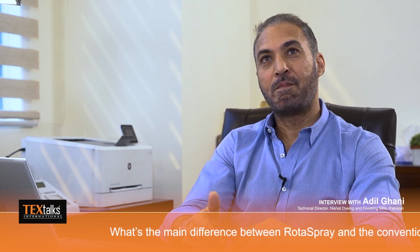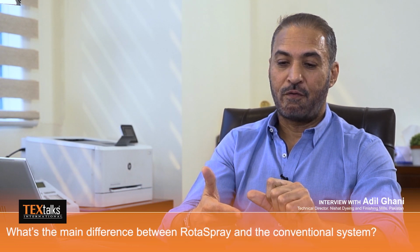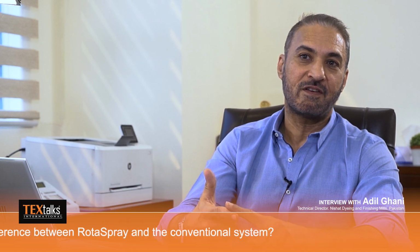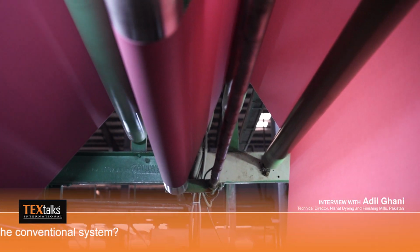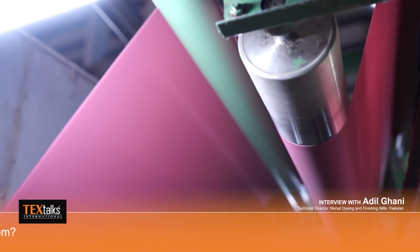Of course, for me, the interest was this power saving. If you have thermosol, you have to have the heating system, you have to burn the gas, with the complete machine running. So there was a lot of savings for us. That's why we decided to move with this machine.